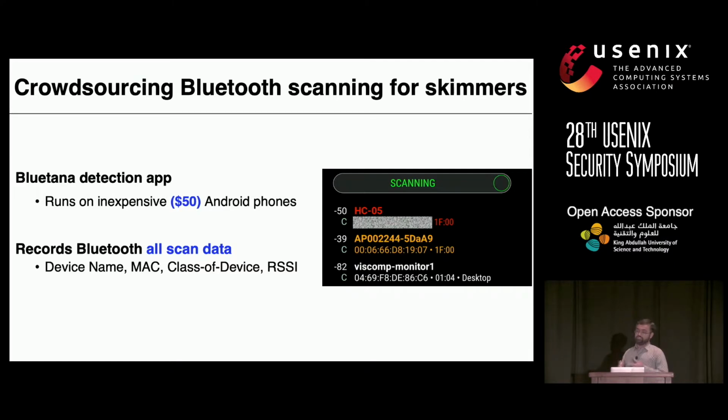The app is basically an Android-based app that uses the Bluetooth device discovery APIs. And it can run on a very inexpensive Android phone. It records all the Bluetooth scan responses and uploads them to our server for analysis, and also updates the UI with the devices seen. But we needed to actually point out to these gas station inspectors that, hey, there's a suspect device there, right? So we performed this highlighting procedure.